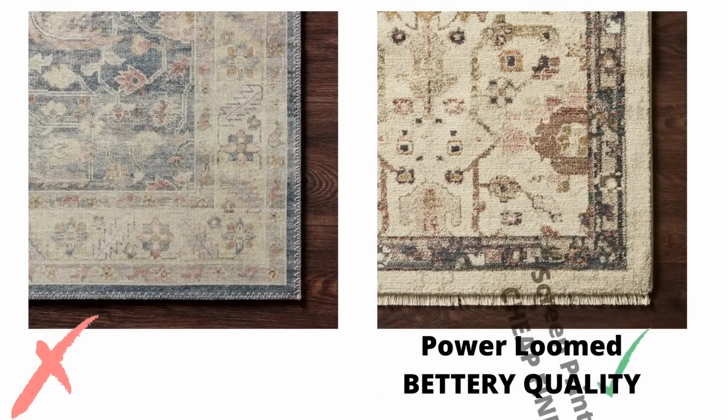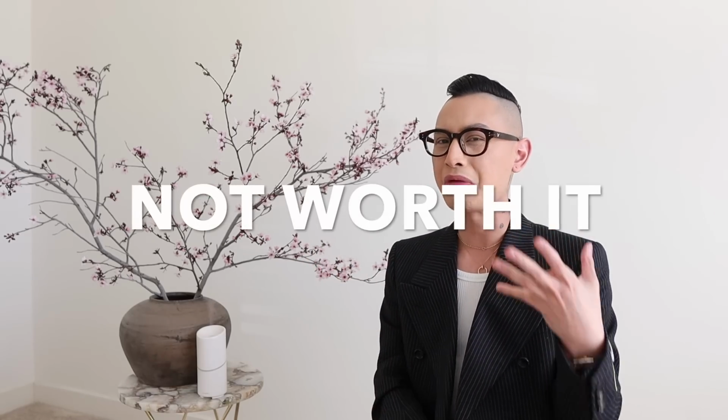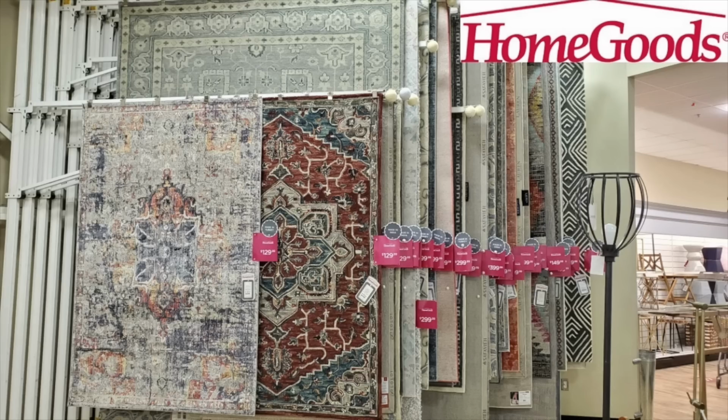And if that's out of your price point, these same brands that sell plastic rugs actually have ones that are power loomed, and they're still synthetic materials, but they're actually so much better in quality. So to me, these plastic rugs are just not worth it. I think they're around $300. If you take your time, you can get a similar rug from HomeGoods that's made of wool and so much better quality.